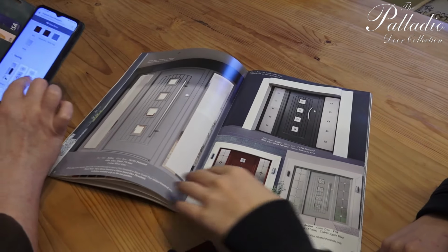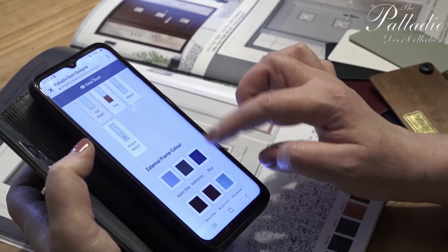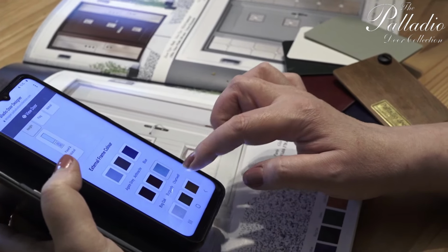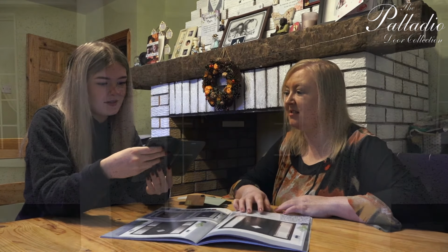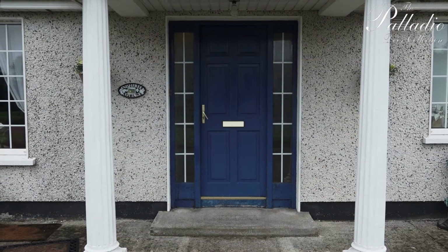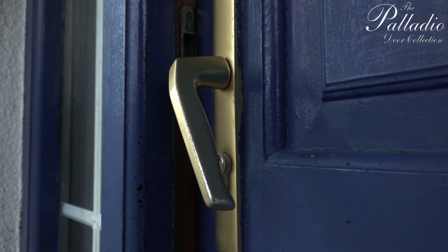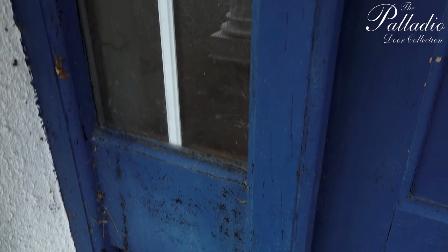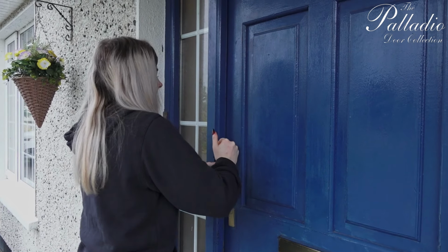I can't believe I've never seen their brochure before. They've got so many amazing designs and styles to choose from that you're really spoiled for choice. I'm so looking forward to seeing the back of my old door. As you can see, my previous door needed a lot more than some TLC. It was old and worn out and the handle kept getting stuck.